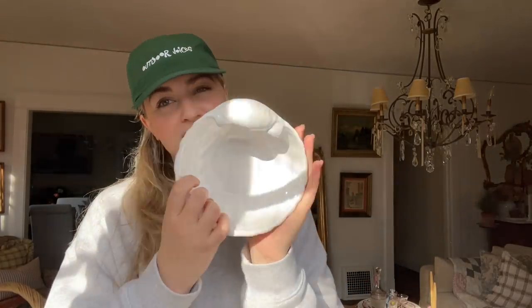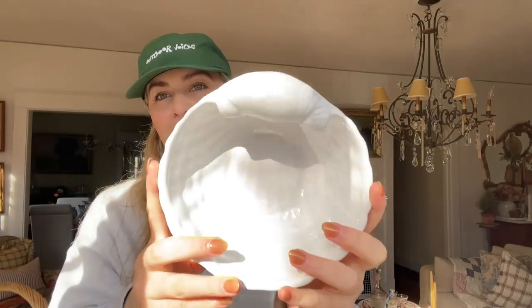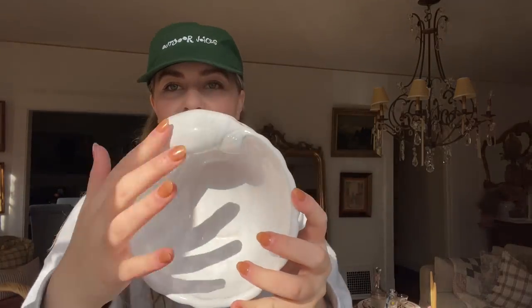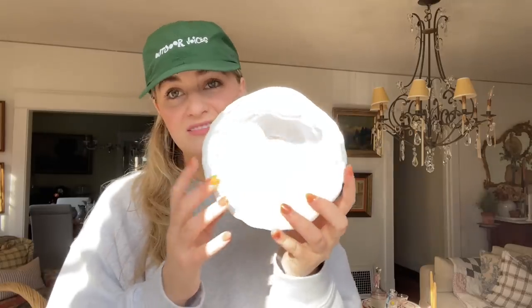And I typically don't go for stuff like this. It's a little bit more mid-century, but the way that this one was designed looked a little bit like Rococo era, kind of sculptural design to me instead of sleek. And I really liked that. So I think I'll use this probably in a bathroom because I feel like that's fitting. Oh, and it was $2.